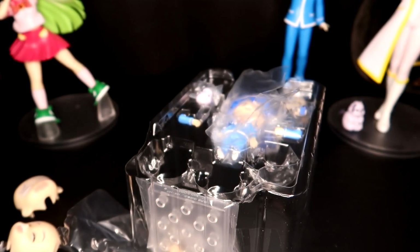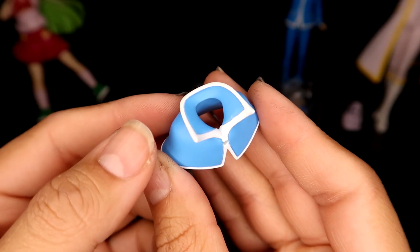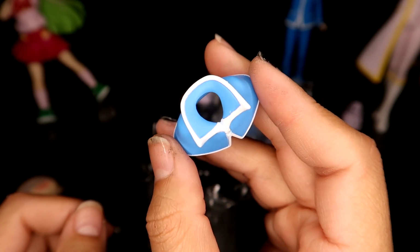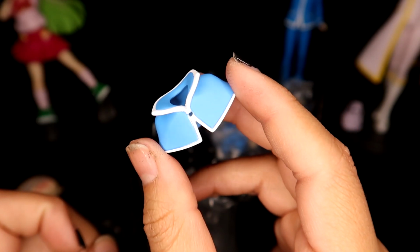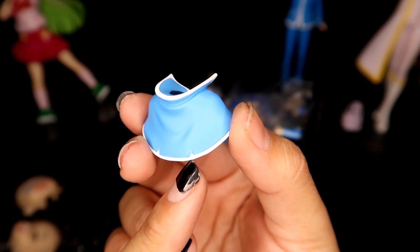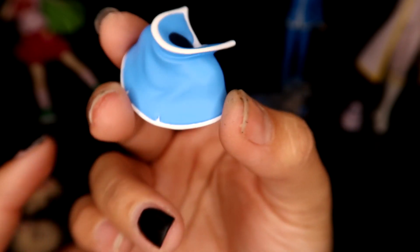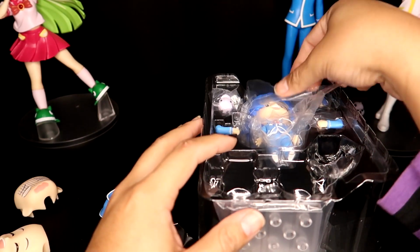There's some white speck in the back of this, but it's not really a big deal for me. Overall, I have to say the paint job is pretty well done. It's a little rough on the inside, but overall it's fine. The quality control does not seem to have... Oh well, actually, I just said that, and then I'm noticing some blue specks on the white. So quality control for Nendoroid seems to have gone down just a little bit, but it's not significant to me.